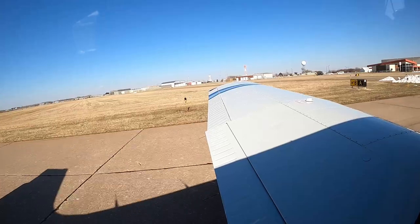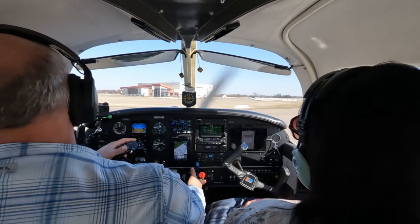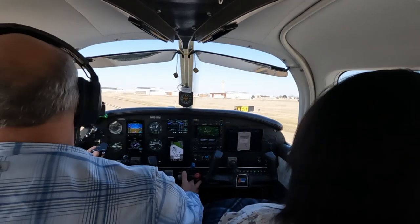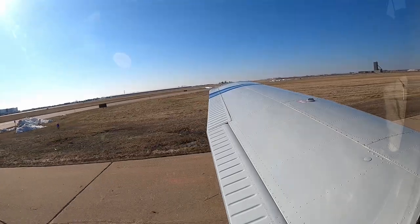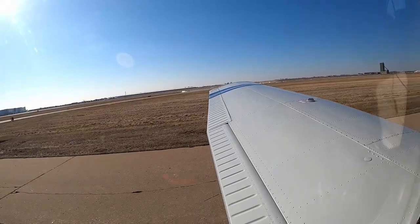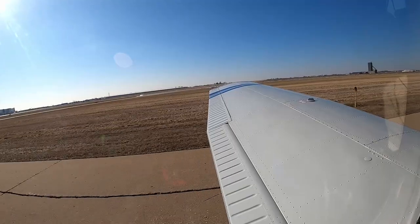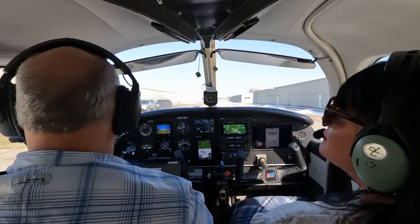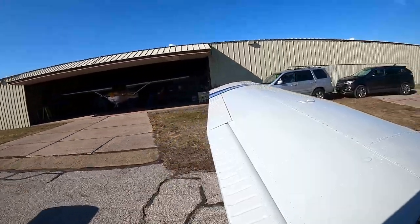Maddie, look at that jet. Holy cannoli. John Deere brings their jets in here and they pick their people up here, too. Working on their plane.